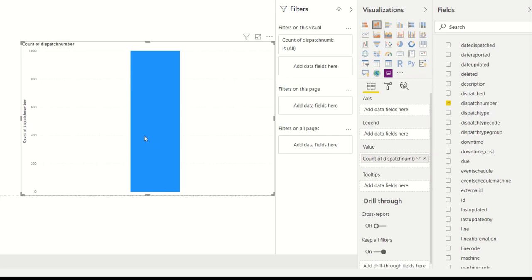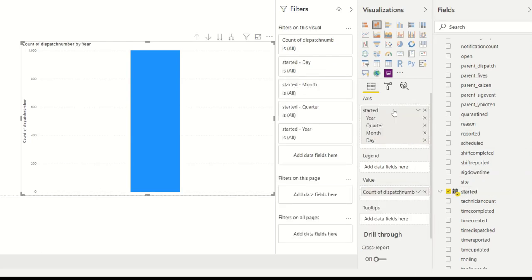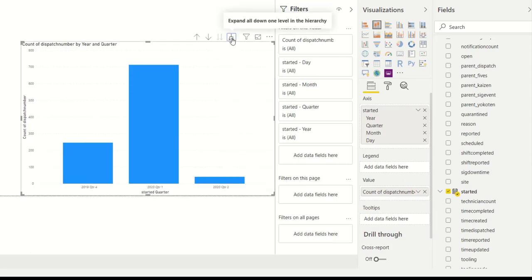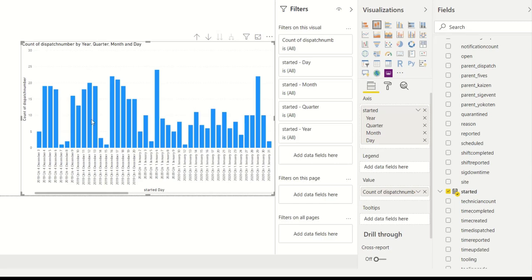And automatically this is going to be the count of dispatch numbers. And you can see there's 1,000 dispatches because that's the limit of the API call. And for axis, we're going to put the start date. So the start date is already organized in year, quarter, month, and day, as you can see. And you can expand all these down to the lowest level. So you can see it by years, by quarters, by month, and even by days.